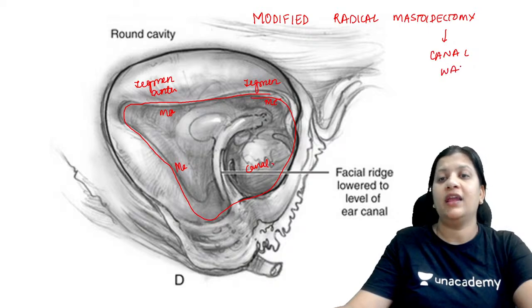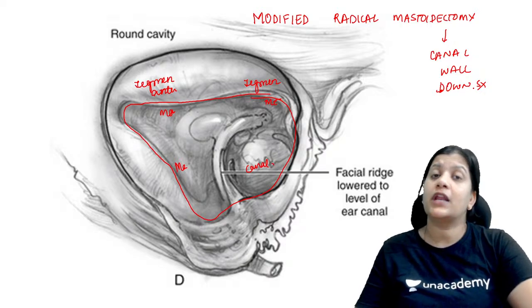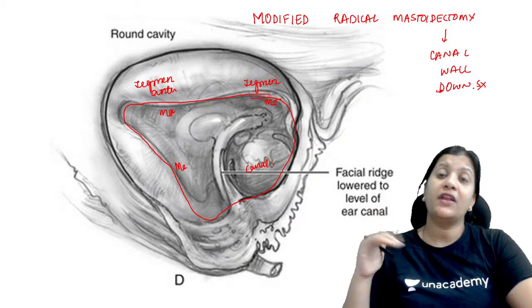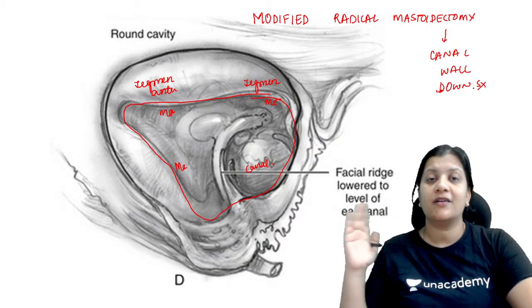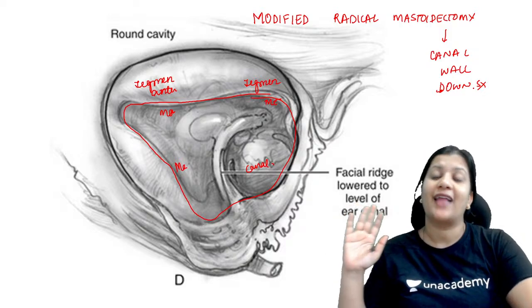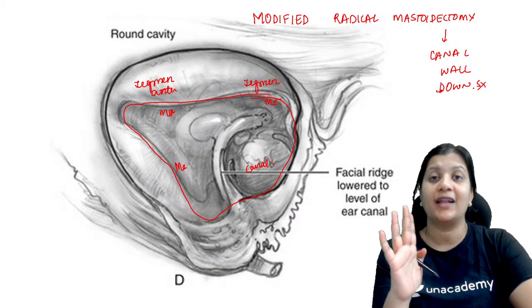Now whatever are the preserved structures, like the ossicles, like the mucosa of the middle ear, which are not infected and not involved in the disease, are retained. We are not doing anything with that. But if we remove the complete mucosa, complete ossicles of the middle ear, complete muscles, the tensor tympani and stapedius, everything of the middle ear mastoid is removed, and the eustachian tubal opening in the middle ear is plugged with fat, making this entire cavity a dead cavity. That is radical.